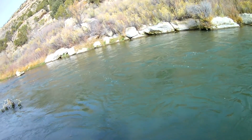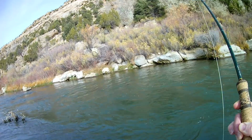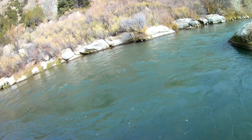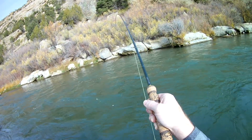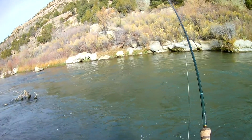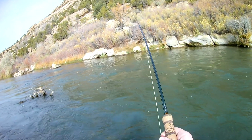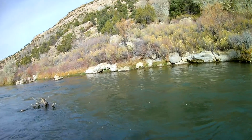Then, I hooked up with something that kicked my butt. I must have tail-hooked him or something due to how fast he ran out of there. I could not get much pressure on him, and finally he wrapped around a rock deep in that run. But boy, he was a powerful fish.